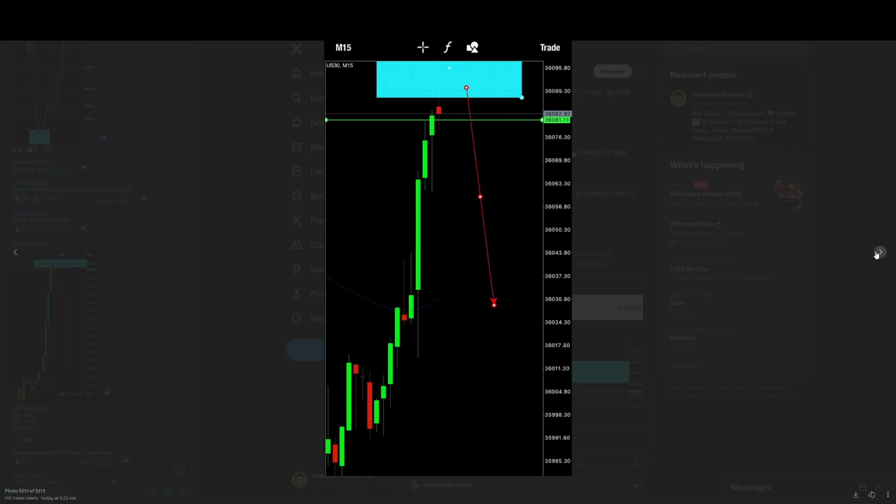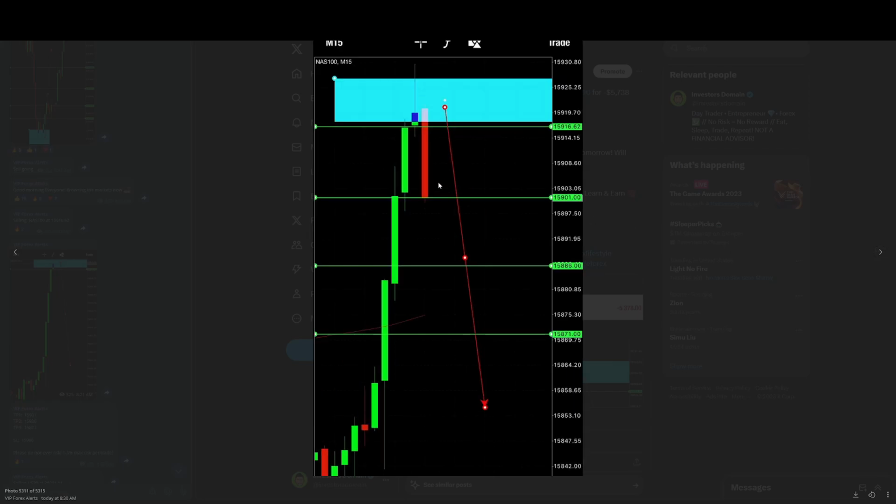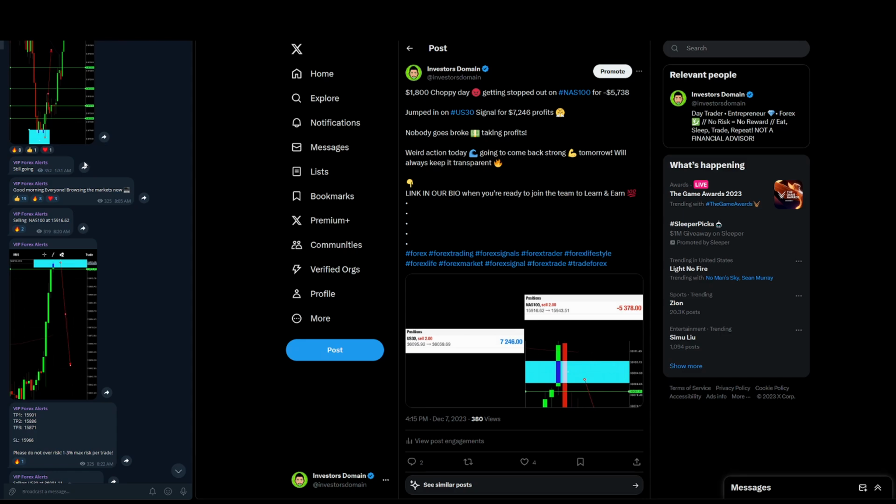This one did move nice. It did hit take profit one, but then it instantly retraced, pushed back over the highs, and squeezed up to what would have been my stop loss. So I cut this trade off, which was extremely frustrating. I was in NAS 100 first before I jumped in on US 30.